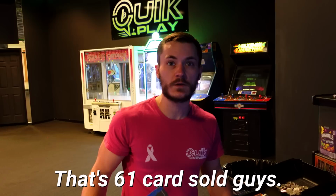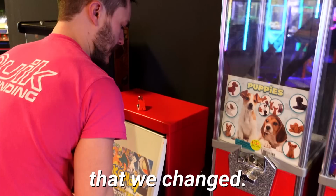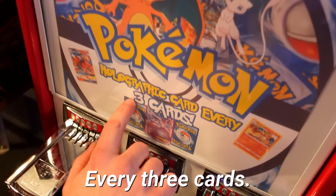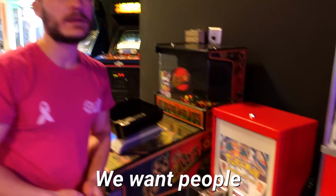And I want you to see something real quick here. I'm gonna set this back in here. I'm gonna show you something that we changed. Lock that up. Man, that's heavy. Check this out. Look, holographic card every 3 cards now. That's generous, man. I thought so too. Every 5 cards was okay, but we wanted to make it even more fair. We want people to get holos, and that's V cards, V stars.